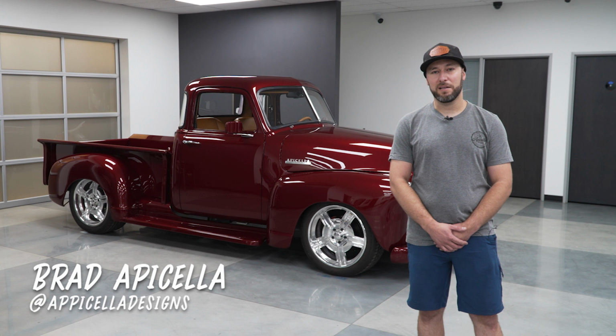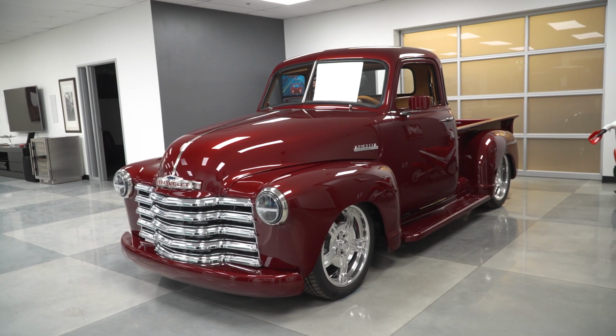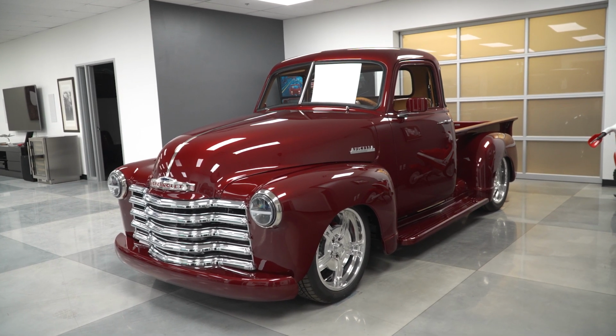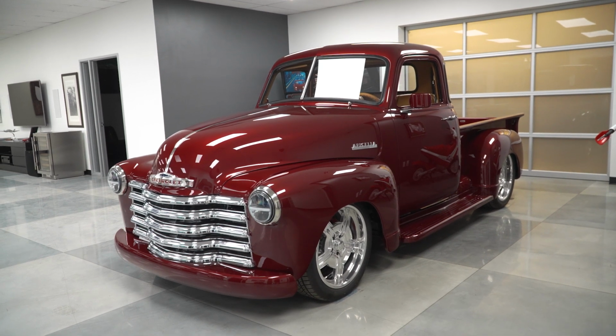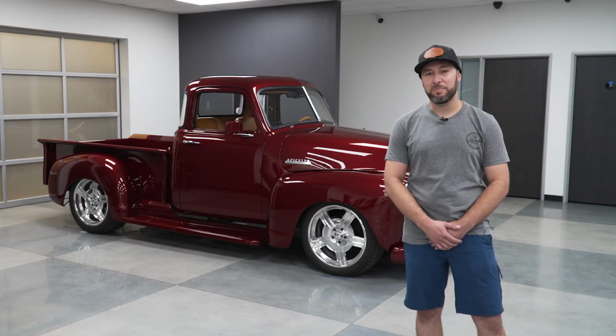My name is Brad Apicella, and I own Apicella Designs, and we're here to show you today Chris Tulley's 1952 Ultimate Chevy 3100. The backstory on this truck is we met Chris and Paula Tulley at Barrett-Jackson, and they had a small collection, and they were looking for their Ultimate 3100 pickup.